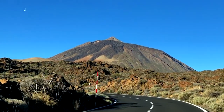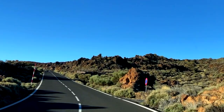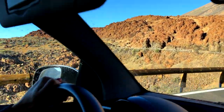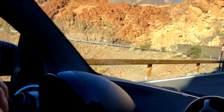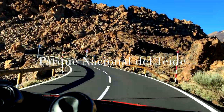The United Nations Committee for Disaster Mitigation designated TEIDE a Decade Volcano because of its history of destructive eruptions and its proximity to several large towns, of which the closest are Garachico, Icod de los Vinos and Puerto de la Cruz. There are several options for climbing to and from the top of the volcano.